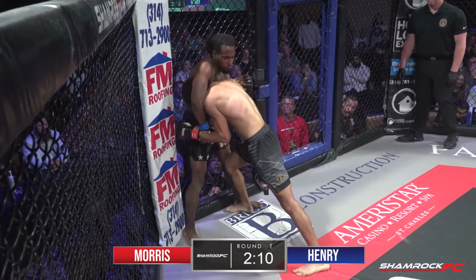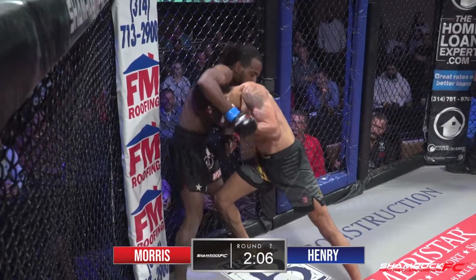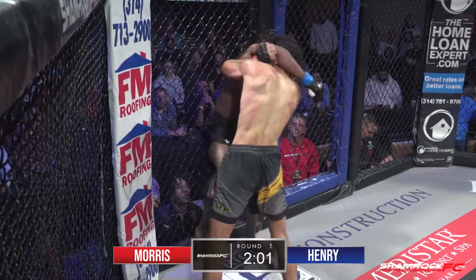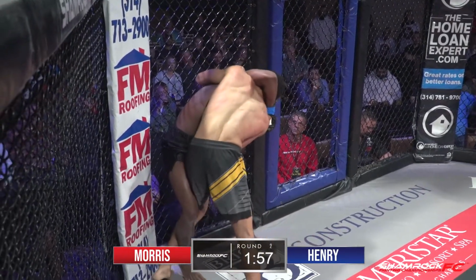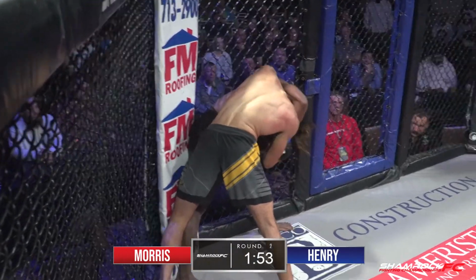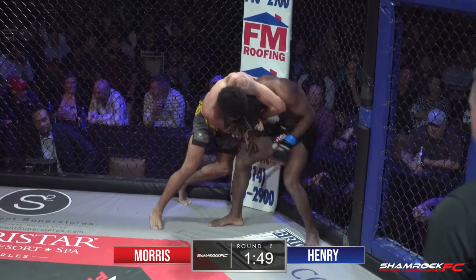Henry here trying to fight those hands now. Looking to lock up the potential of a standing guillotine, but Morris fights those hands perfectly. Yeah, Morris is doing a good job keeping his head up, not allowing his neck to get snatched up. Look for him to change levels, though, and maybe go for a double leg here. Yeah, Morris is being very heavy here against the cage. So Henry has to be careful. He's going to give up his back.